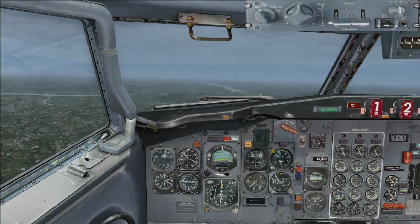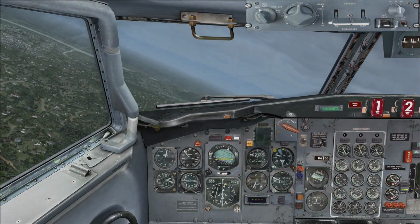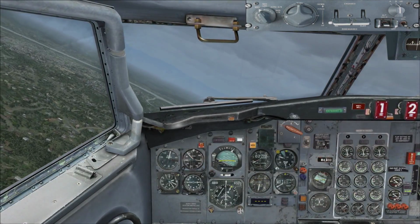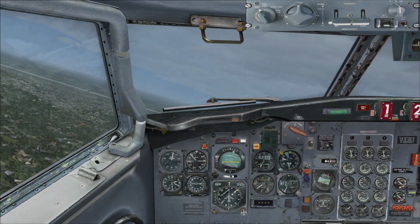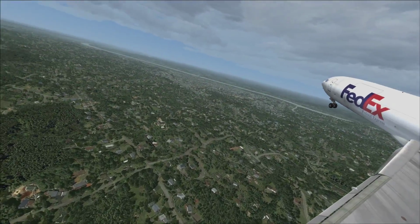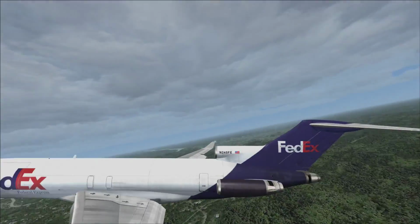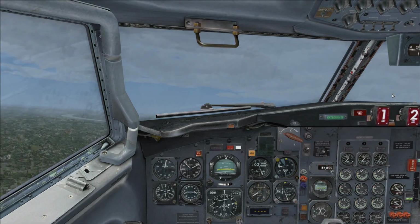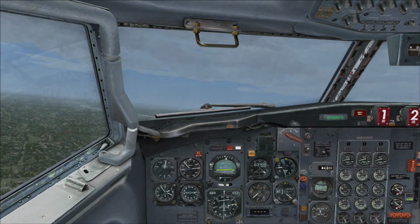Where the hell's the airport? It says we need to go left. I think we're way too close, is our problem. We've got to be right over it. How did we lose our airport? Getting on the throttles. Bringing the gear up. We're losing our speed bad.